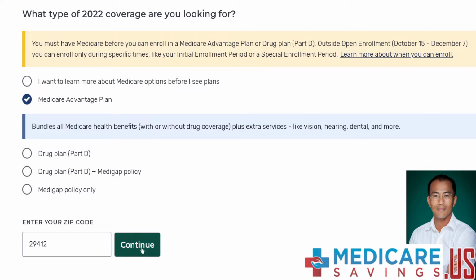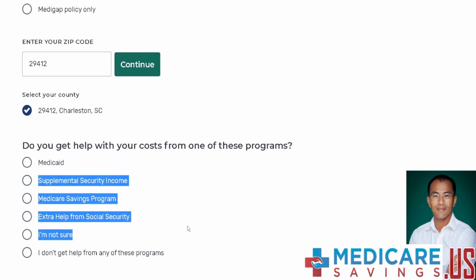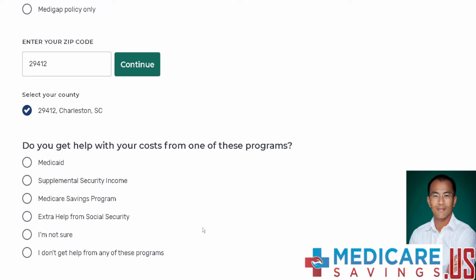I'm just going to type one here, the local one in Charleston. And then, do you get help with your costs from one of these programs? If you've gone through the Social Security Administration, your local one, or called in, then you know if you'd be able to qualify for any of these programs based upon your income and your limited resources. That is definitely something you want to look into, especially if you need help with some of the Medicare costs and cost sharing.